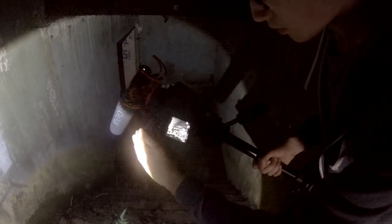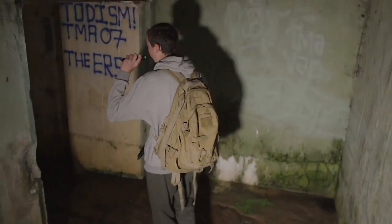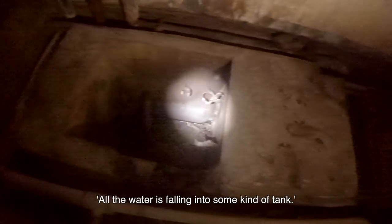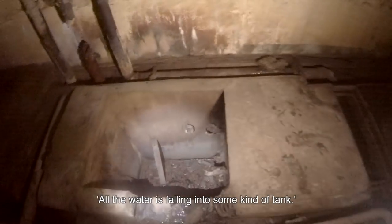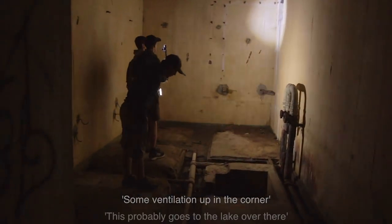So we made it to that KSS bunker we were talking about. You can probably hear the water running. So we'll go down the second one, Gabe's taking a look at the water, I guess. Yeah, water's really damp on here. All the water is falling into some kind of tank down there. All the piping on the floor. Really damp. Some ventilation up in the floor. Really damp to the lake.